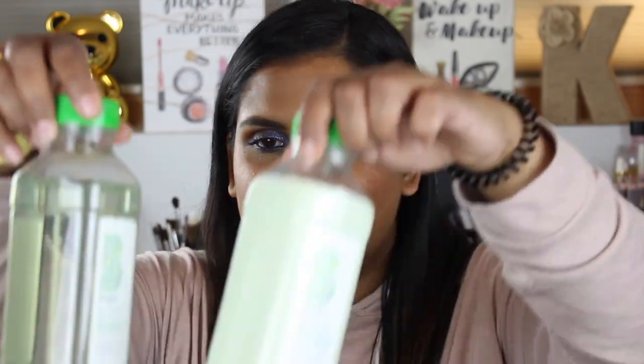This I picked up on the sale as well. I had actually bought this set originally from Briogeo. This is their Be Gentle, Be Kind, Kale, Apple Replenishing Superfood Conditioner and Shampoo. Oh my god, you can get this in a set, you guys. I love the shade green, which is mostly why I bought this.